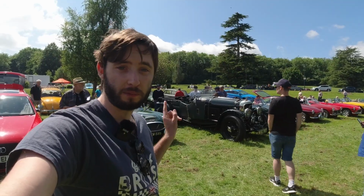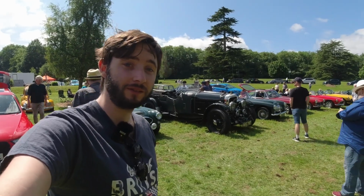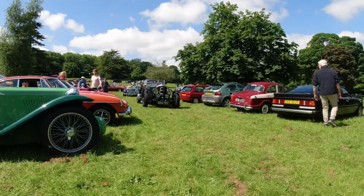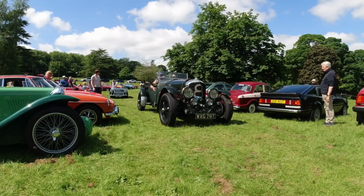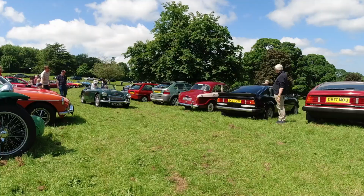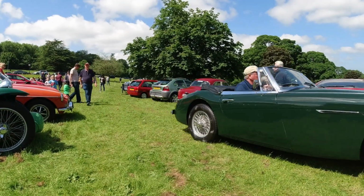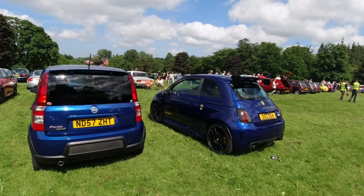You just don't get cars built like this anymore. And look how much attention it's getting. These two have caught my eye as they arrived together.